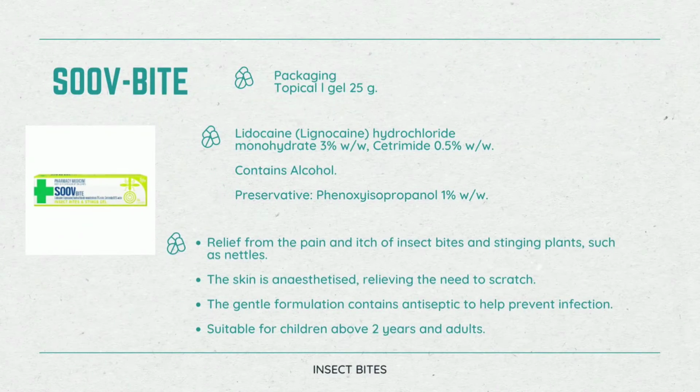The SOOV bite medications also help patients relieve the pain and itch of insect bites and stinging plants such as nettles. The skin is anesthetized, relieving the need to scratch. This gentle formulation contains antiseptic to help prevent infections. SOOV bite is also suitable for children above 2 years and adults.